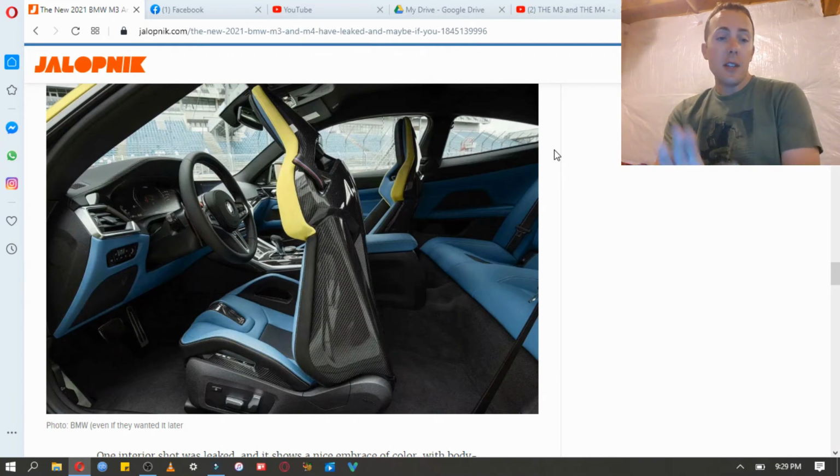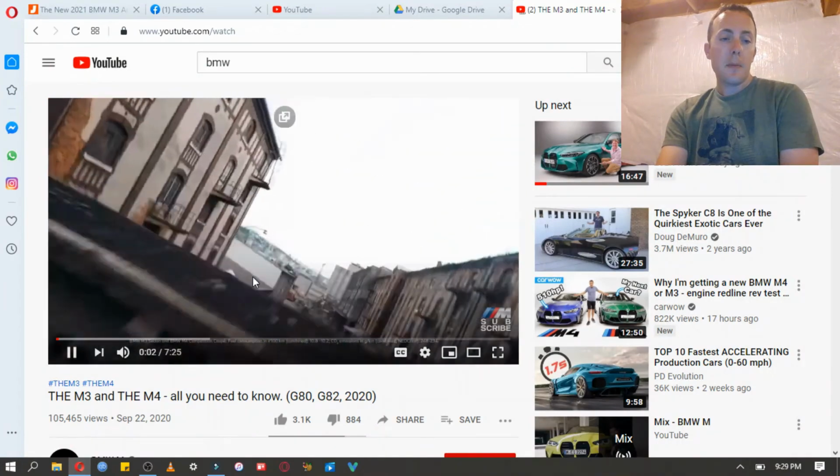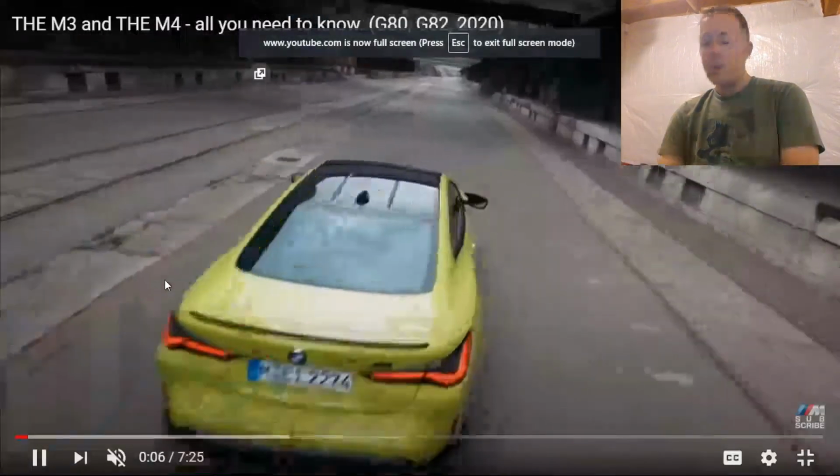So interior is nice, falls in line with all the typical M products. It's just a bold move that they've done for the grille. So here, I'm going to show. I don't want to get a copyright strike. So what are you doing?